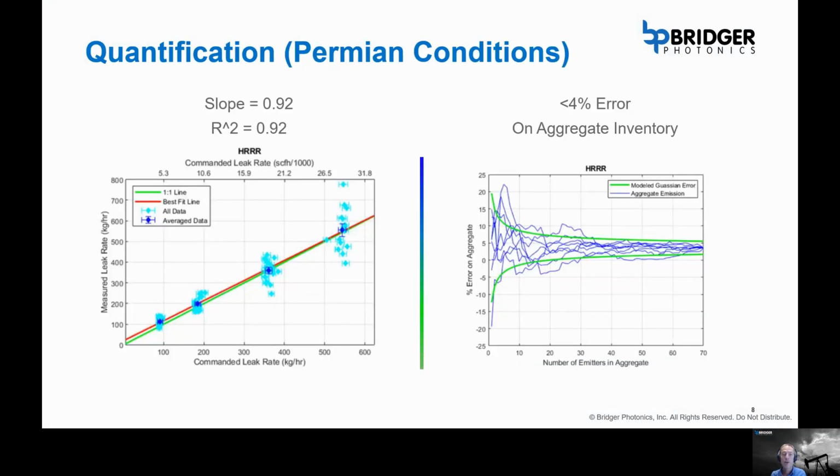And finally, our ability to accurately quantify emission rates from the air has become very important for efficiently assessing corporate emissions inventories and for certifying responsibly sourced gas supply chains. Here I'm showing results from a single blind high emission rate quantification study conducted in the Permian Basin. The left plot shows our estimated emission rate from the air on the vertical axis as a function of the emission rate measured on the ground using a calibrated flow meter on the horizontal axis.